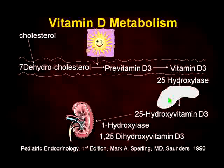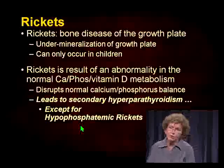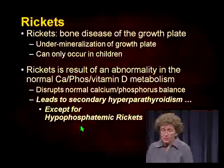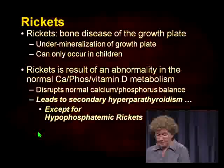The liver has to be healthy, and the kidney has to be healthy in order for your vitamin D to work. So rickets is relatively rare. It's a disease of the growth plate, so it's only going to happen in kids, right? Adults don't get rickets. So there's something wrong with the calcium and the phosphorus and the vitamin D. It's going to lead to a secondary hyperparathyroidism, except for the hypophosphatemic rickets. We'll talk about that in a minute, okay?